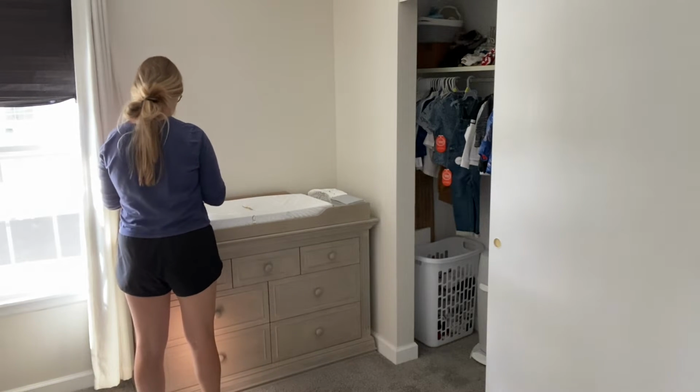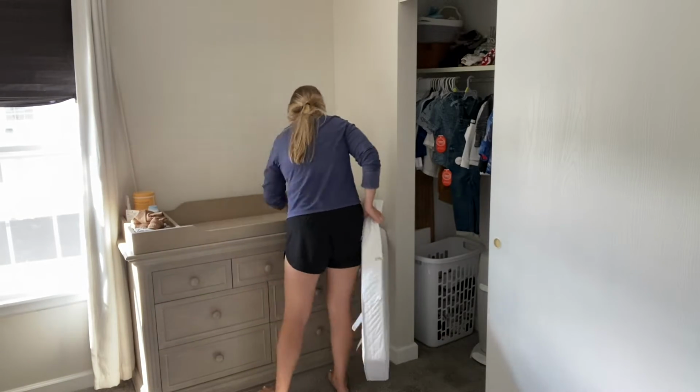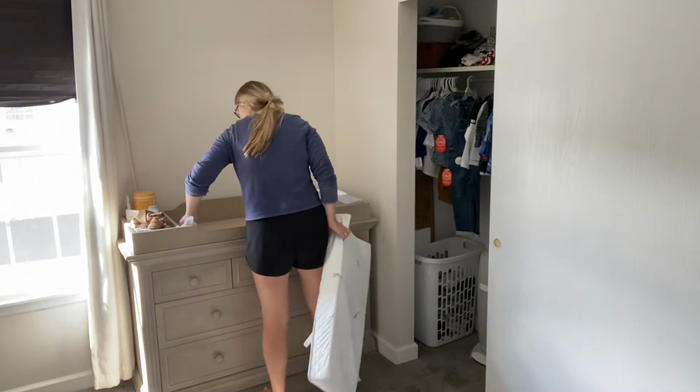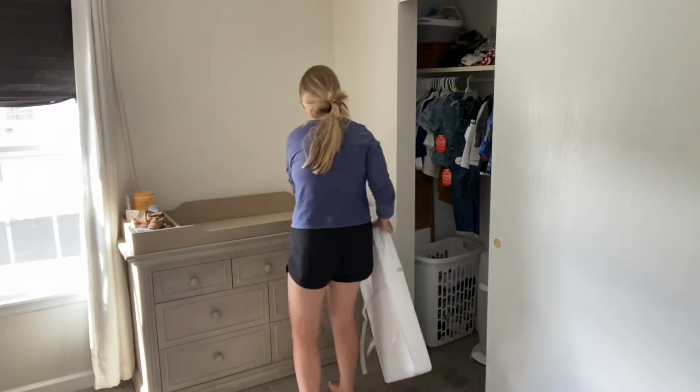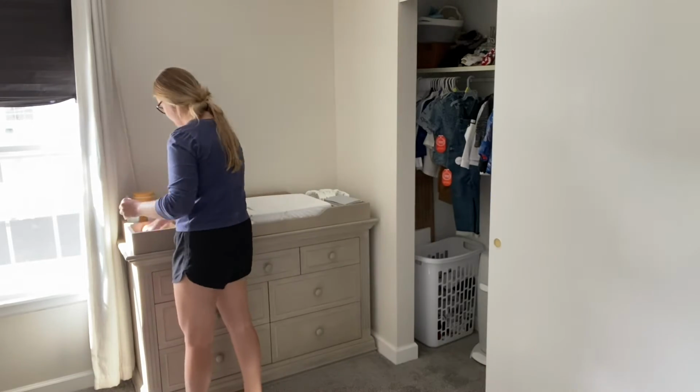Joey woke up from his nap, so I decided that I was just gonna go ahead and finish up with his room really quickly because I feel like most moms know, sometimes you kind of feel when you already know you're not gonna have much time later, and my prediction was true, that Joey wanted attention and to play, which is totally normal, so finishing up his room right now.